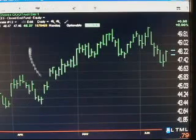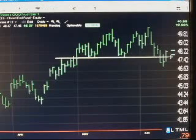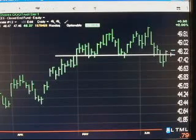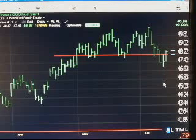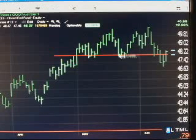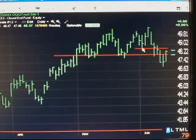Here are the QQQs. Same scenario as the transports. As a matter of fact, this chart looks so much like the transports, it's very interesting. Once again, because it didn't get far enough down below the original support, now resistance area, it's not going to stop it the first time. So we've got to go to our next resistance area, which is the bottom of this right here. So they could get up into here tomorrow, Monday, and they may stop right here.